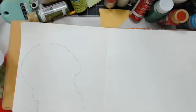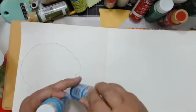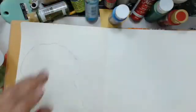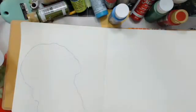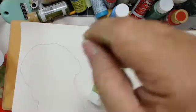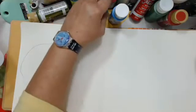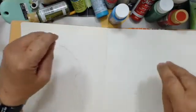So I think I'm going to make the background blue. So I have this, this, and I thought I had another blue. We could do blue green. Because we want to put our, I have some of this on my PBOs. So I think we're going to do that. Let's do the blue first. Oh, I just dropped something.